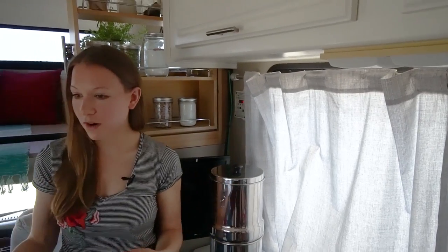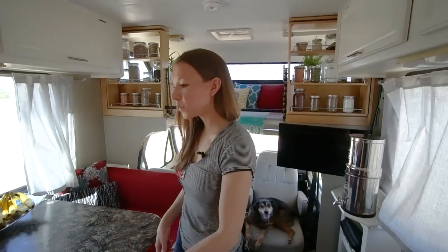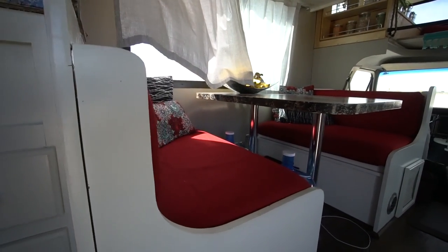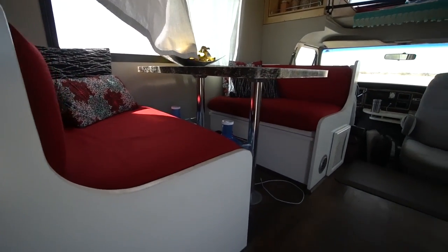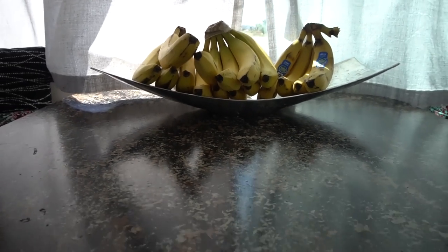And then if you turn around, you will see our dinette here. And this folds down into a bed like a lot of RVs have. But this has been, you know, our office space, and also, like I said, where I do a lot of my prep work and things like that.